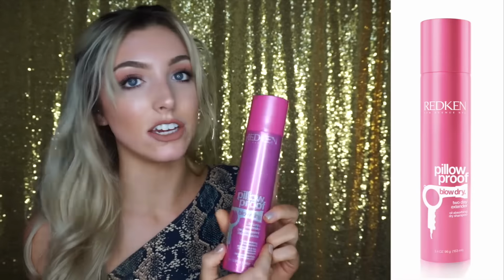My next favorite is going to be hair care, and this is the Redken Pillowproof Blow Dry 2-Day Extender. So it's basically a dry shampoo. This is the best dry shampoo I've ever tried. I feel like it just dries up the oil, makes my hair feel clean. This is my favorite dry shampoo. It smells amazing. It just makes my hair feel so much cleaner.